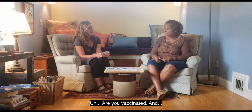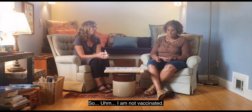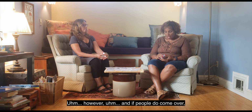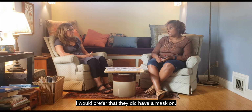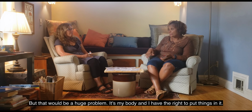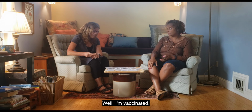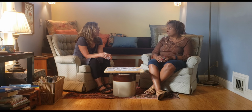Are you vaccinated? And are you willing to have guests wear masks when they come over if they're not vaccinated? So, I am not vaccinated. However, if people do come over, I would prefer that they did have a mask on. I know that we're 6 feet apart right now, but that would be a huge problem. It's my body and I have the right to put things in it. How about you? Are you vaccinated? Well, I'm vaccinated. I don't know, are you gonna get vaccinated? Probably not. Yeah. Right, not right now.